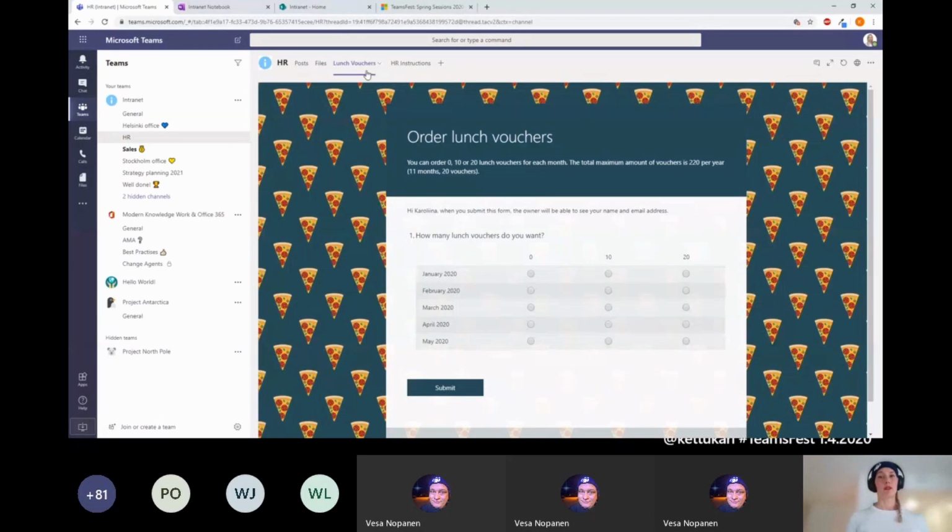So we did some basic forms. For example, here is a lunch voucher order form. And I did this yesterday, and I noticed that Forms had this kind of design ideas background. And when I wrote lunch voucher as the title of this form, it suggested that I could use this pizza background. So I really love this pizza background at the moment.